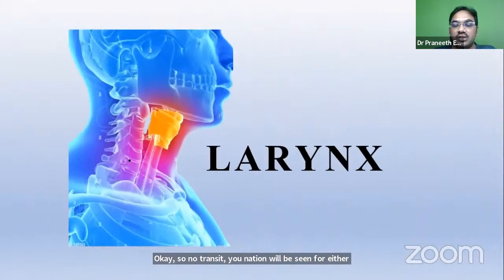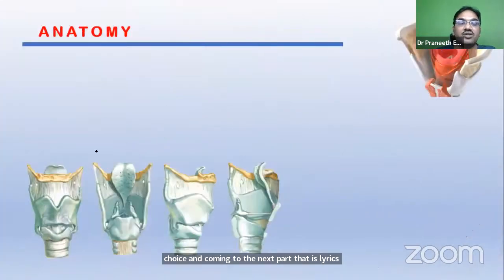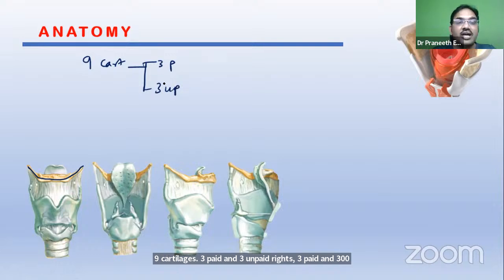And coming to the next part, that is the larynx. First of all, we'll discuss the framework of the larynx. So quickly, this is the hyoid bone. And of the laryngeal cartilages, how many cartilages are there in total? 9 cartilages, 3 paired and 3 unpaired, right? So what are these 3 paired and 3 unpaired?